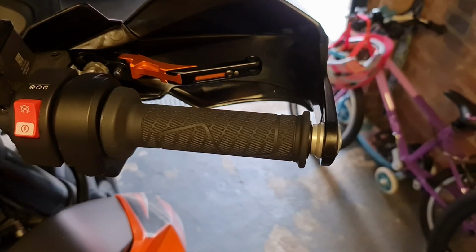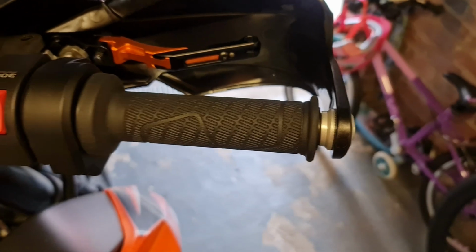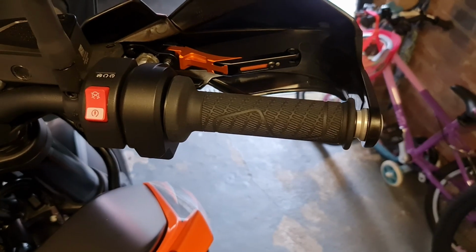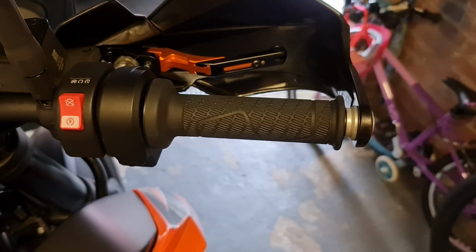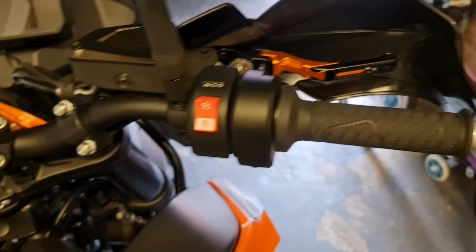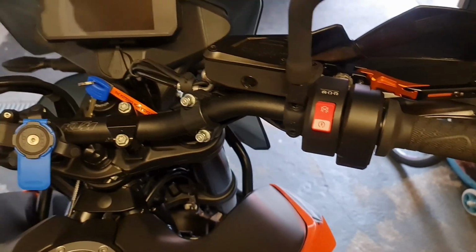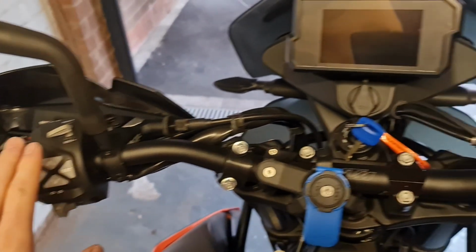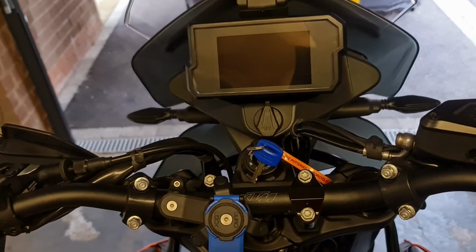And then we have the good old heated grips. Very comfortable grip actually, to be honest, than what I had on my last Ducati. And because of the HCU kit that I paid for, and I paid for the more expensive grips, £225 these ones are, they're controlled from the switchgear, which I will show you in a second.